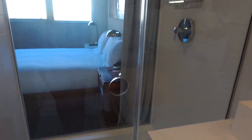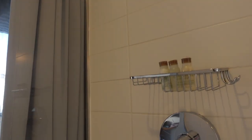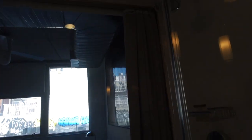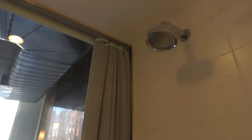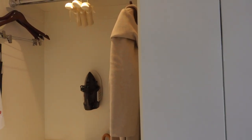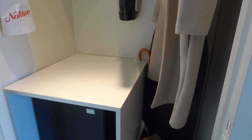Then over here we have the shower, and some more Aveda products, which is amazing. I love Aveda. The shower is only from the top, which I don't necessarily like, but they did provide me shower caps, so it's okay, I guess. Over here we have a closet. I just hung my coat in here. Typical closet stuff and an umbrella.